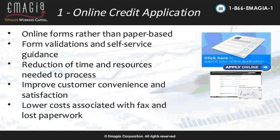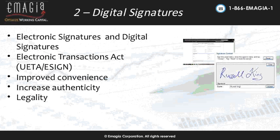This allows your customers to submit via email. They submit a form online, and some designee of your choice in a company receives the application online. It's the simplest and easiest way to begin the online automation process. Start with the credit application.